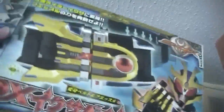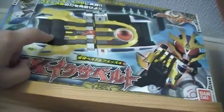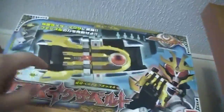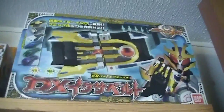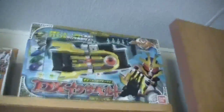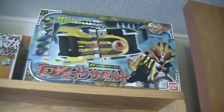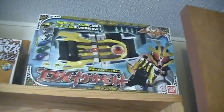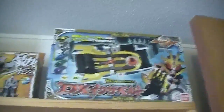Up here we got some boxes. This one has my first rider belt ever, the Ixa belt. You can hear it rattling around in there. This one is broken. The parts still work, the sound still works and everything, but the plastic strap part is broken. The hinges have broken off. I still don't know how, but it will not fit anymore. Even after I modified it, the hinges snapped off. I can't get it to work. I guess I keep it around for sentimental value.